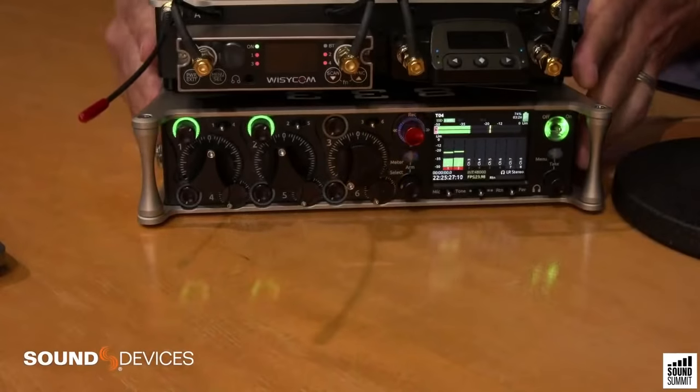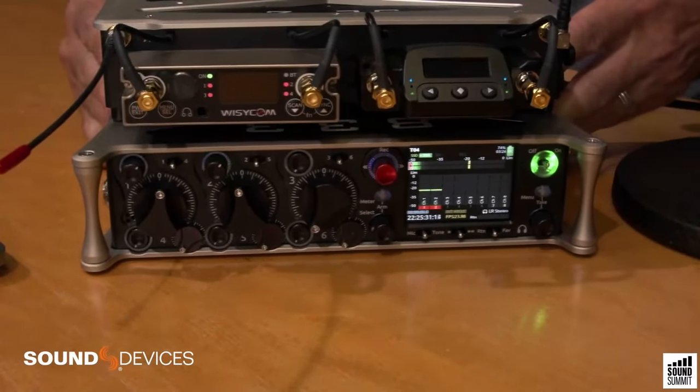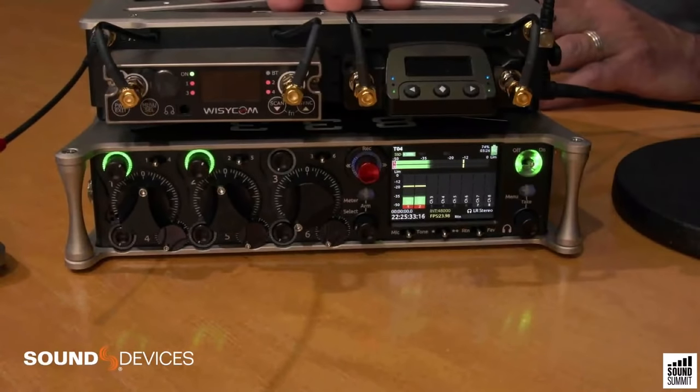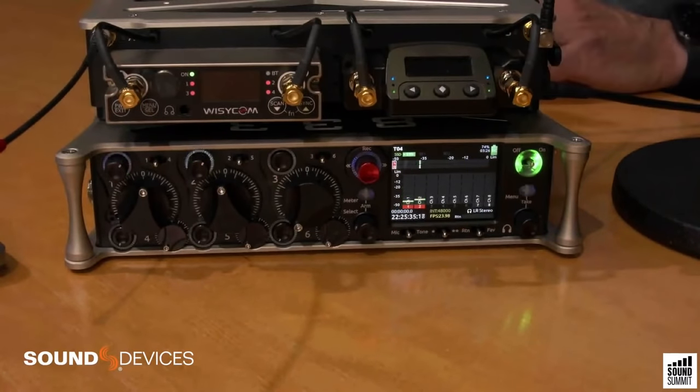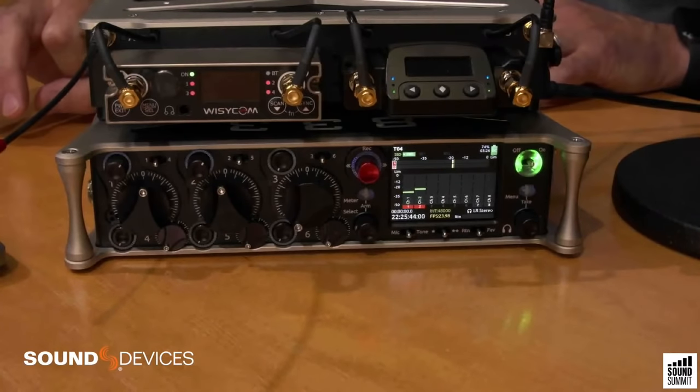Now, the SL2 mounts to the top of an 8 Series. Here it is mounted to the 833. And note that the SL2 requires an 8 Series to operate. It does not operate in standalone operation. All connections are through the 8 Series top side multi-pin expansion port.